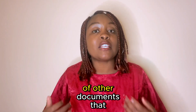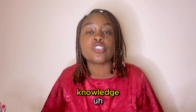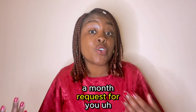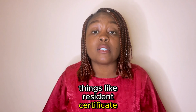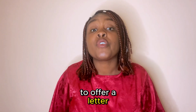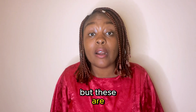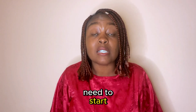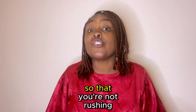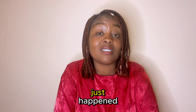Now, I know there are quite a lot of other documents that are required, especially for programs like the Orange Knowledge Programme, as well as Erasmus. There are several other documents that they might request, things like a residence certificate, and some programs might ask you for a letter from your department saying that you started a certain course, and so on. But these are the generic documents that you need to start preparing ahead of time, so that you have them in hand and you're not rushing at the very last minute when the deadline is up and you're wondering what just happened.